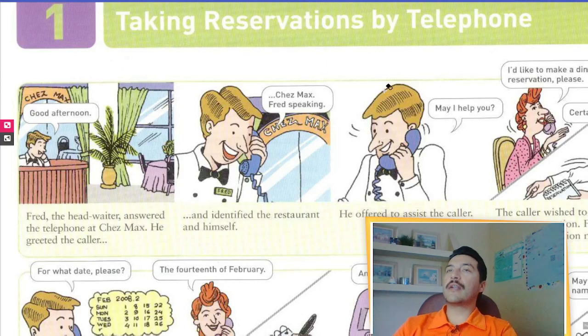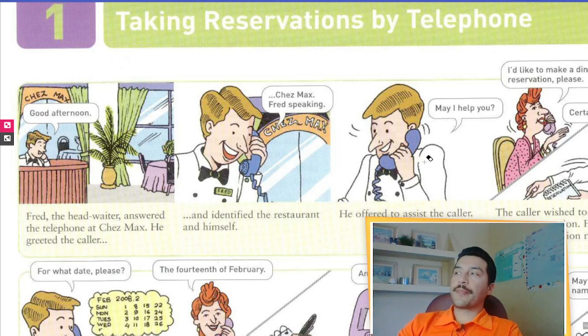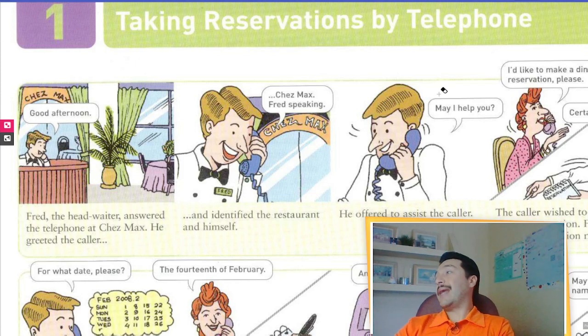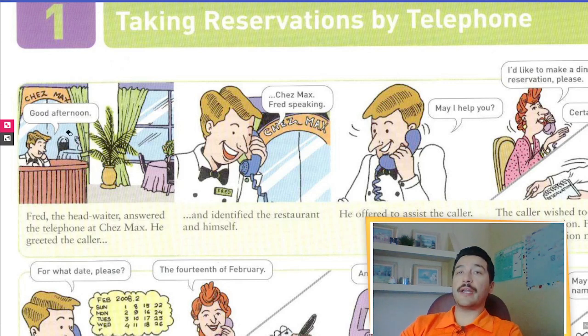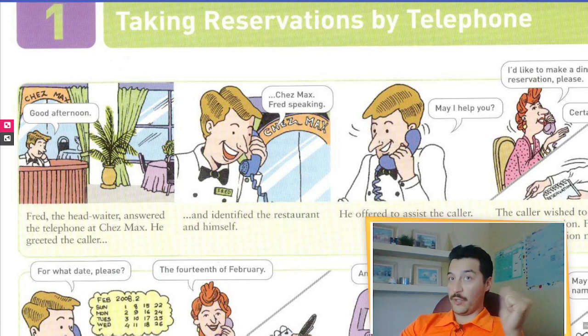So we're gonna start taking reservations by telephone exercises. We're gonna do a vocabulary exercise first. So we're gonna start by listening to the waiter, Fred, taking a reservation by telephone. First, we're gonna listen to Fred take a reservation, and we're also gonna listen to the narrator. She is gonna tell us what's going on.